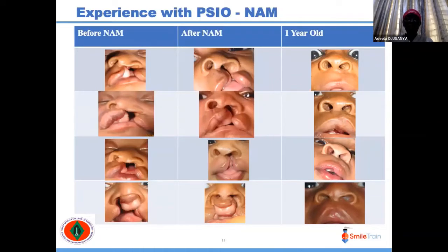Since the advent of PSIO in our center, we've had this kind of outcome, which has been very encouraging. And we've also had significant benefit, mainly in the nasolabial region. If you compare the before NAM pictures here to the after NAM pictures, the benefits in the nasolabial region are not as profound in the bilateral cases. Those ones are usually pretty challenging.